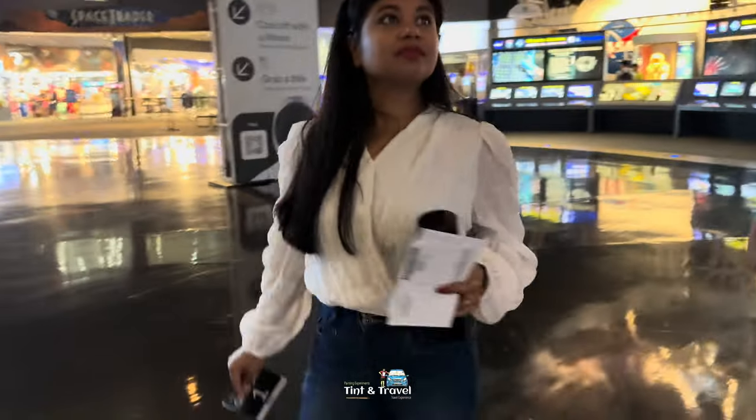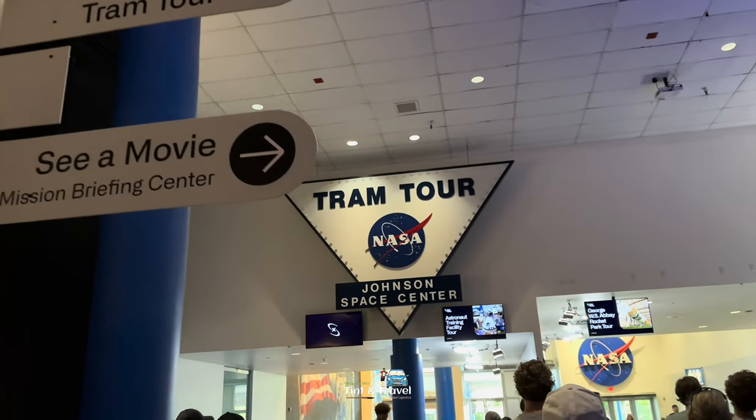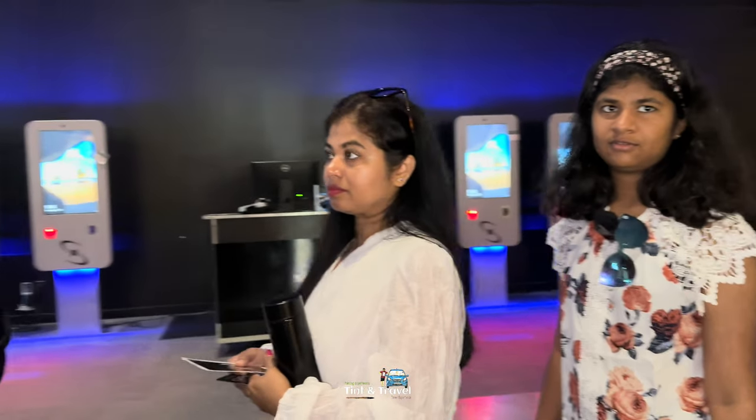Now we got the boarding pass for the tram tour. It will start now. It's a 60 minutes tour. We need to line up here. Not surprising. Starts at 9 o'clock. We need to line up in the queue.